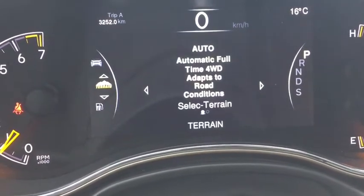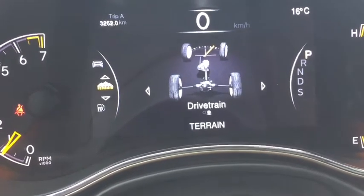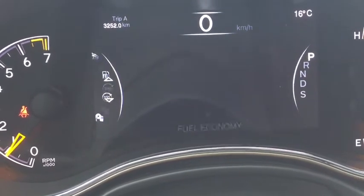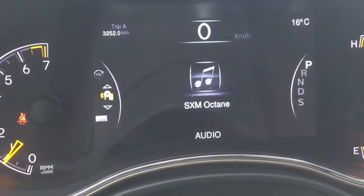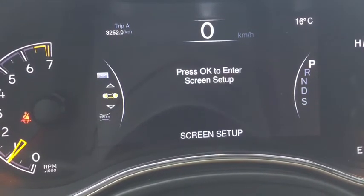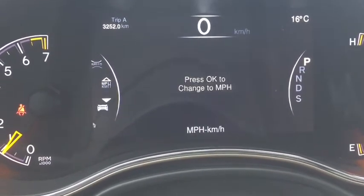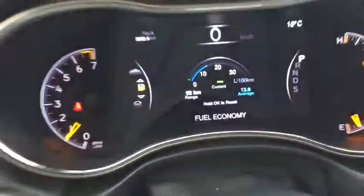We've got our terrain, so we've got the select terrain mode. We're going to see that dial in just a second here, and here's our drivetrain. Here's our fuel economy, our range, current, and average. We can keep track of up to 2 trips, trip A and trip B. Here's our currently playing, love me some Octane. Here's our stored messages, and we're at screen setup, and we're back to the speedometer. Really awesome. You know, it's fun to kind of scroll through these.